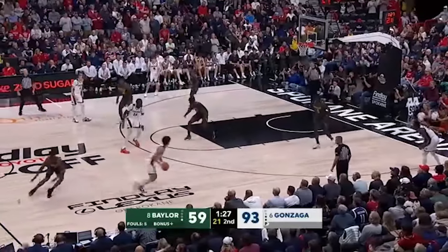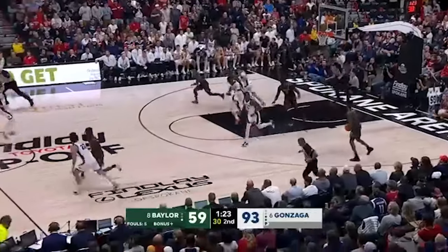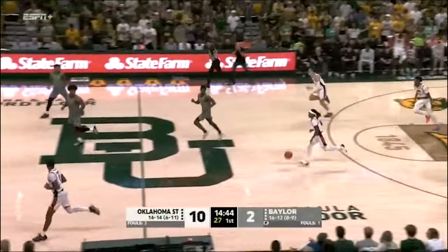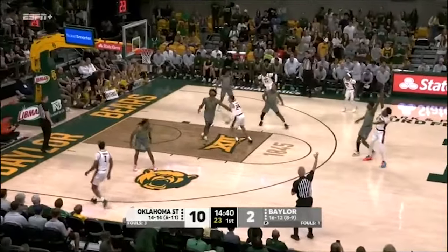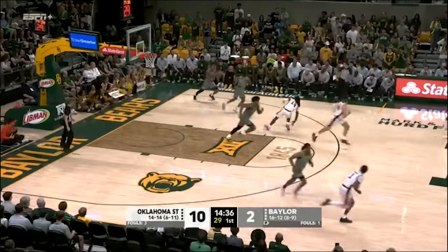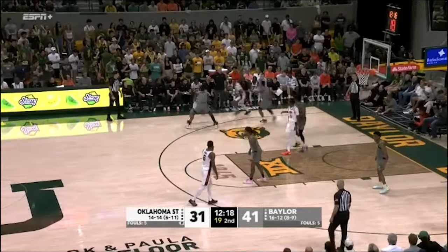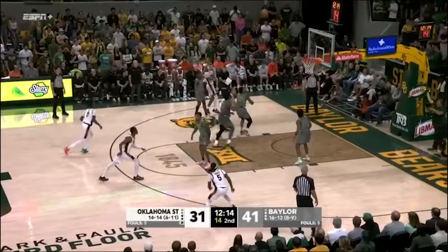He almost got another one. Stepping into a three, that's short from Jun Sukyo. But Scott Drew has said you don't get better when you have to take it easy and slow in practice. Chi-Chi Avery. Chi-Chi Avery is one of those done in transition, and they had to start playing more half-court offense, and then Baylor did a good job in the half-court offense, challenging shots.